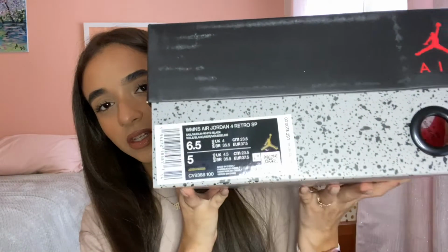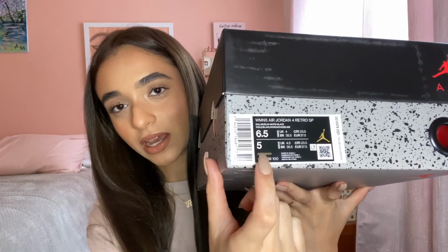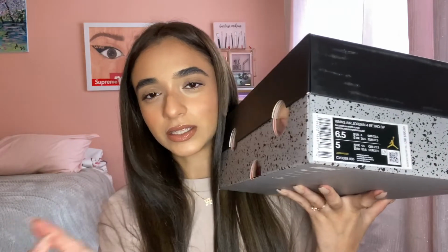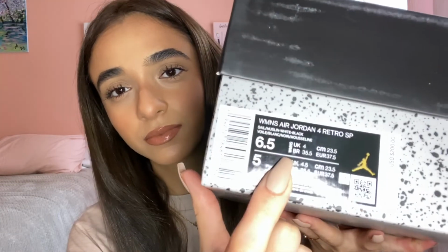And over here we have the size tab. I am a women's 6.5, which is a men's 5. Again, if you're getting these sneakers, know your women's sizing. If you aren't a woman, it's usually 1.5 sizes up from your men's size. And so we're gonna open this up.